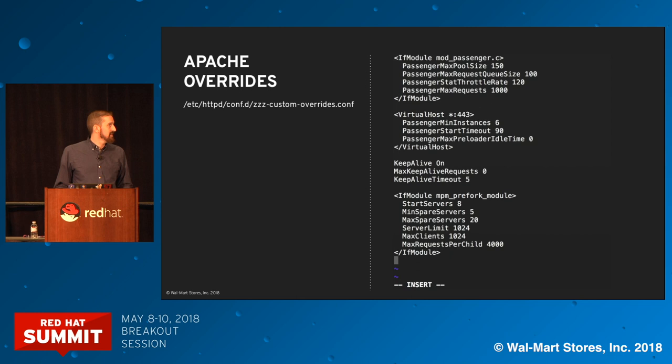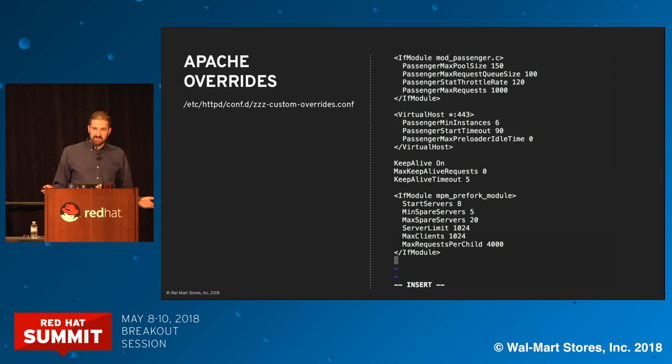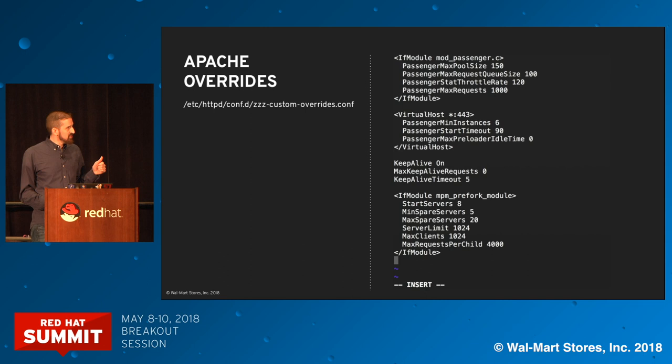So if you set this too low and you get a big burst, then your users and your clients are going to get 500 to 503 errors. If you set it too high and you get a big burst, you're going to run your server out of memory, which we did quite a few times. So you'll want to play around with this and find the sweet spot of what you need here.